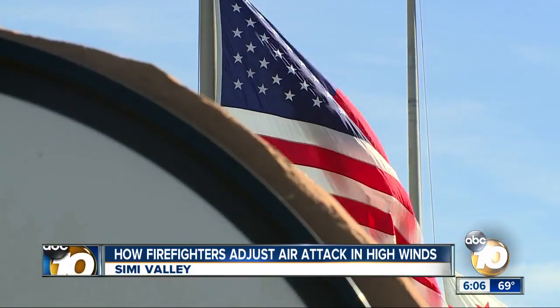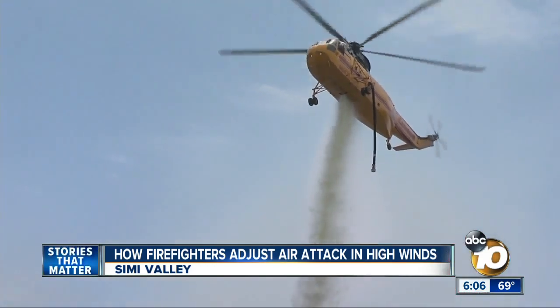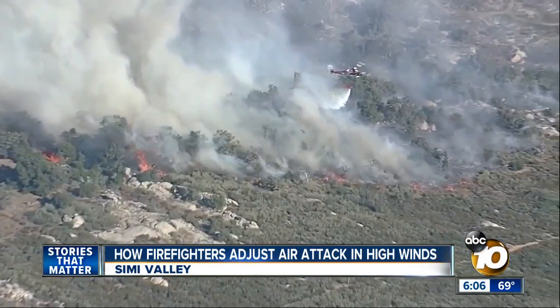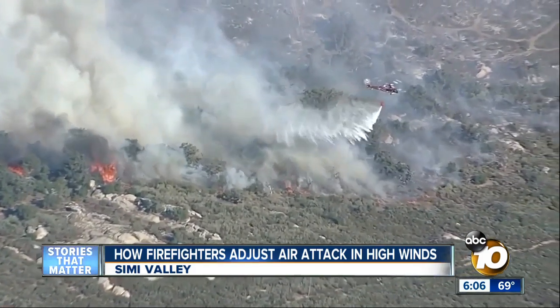If the wind's blowing so hard that the retardant isn't hitting its point, then it's going to go before the fire, after the fire, and ultimately it's not going to be as much of a help to us. CAL FIRE Captain Thomas Schutz says when the winds get really bad, fire crews will call off the planes and rely more on helicopters, which is exactly what happened last week during the Sade fire in Ramona.